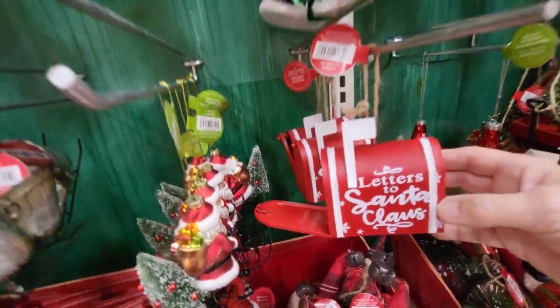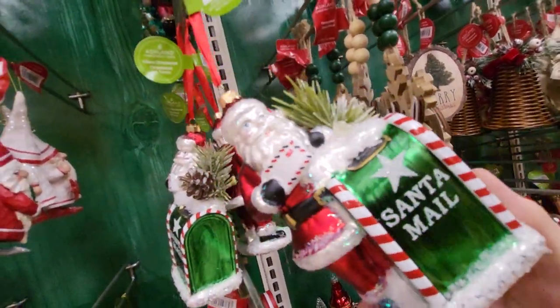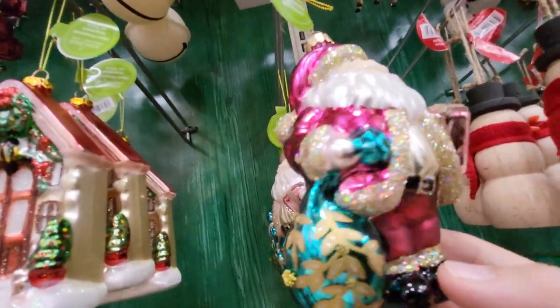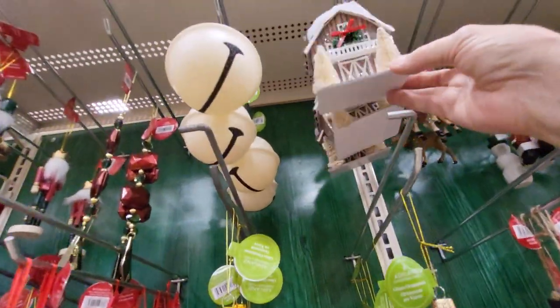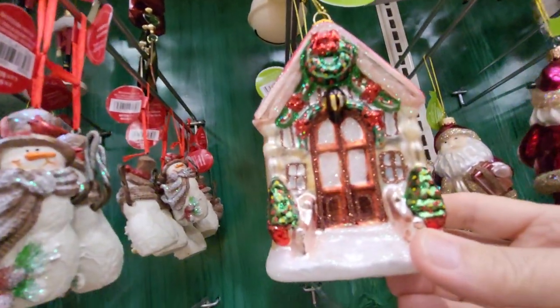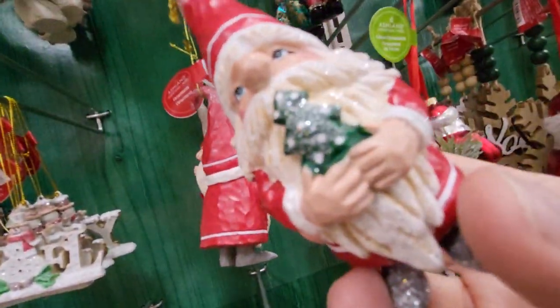I'd put something in there. $13. Here's Santa. Santa mail. $15. Oh, look at this little pink one. This one is $13. They have a little house up there, a barn, but I can't get to it, okay? There's a little house. I hope I don't break anything. $15. It's a Santa gnome.